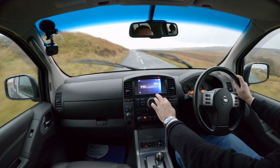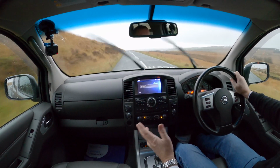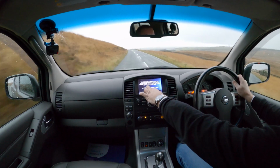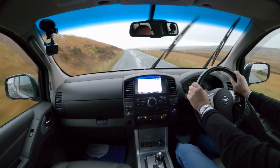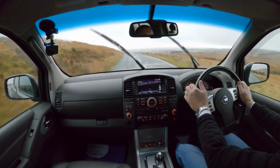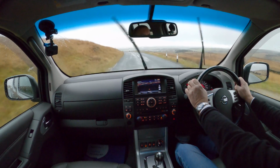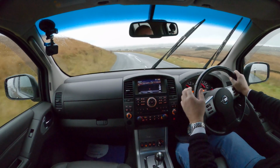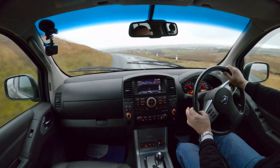Here we go, we've got sat nav, Bluetooth hands-free, Bluetooth audio streaming. It's a touch screen as well. So that's the sat nav. If I put the lights on outside, that's probably going to be too bright for the cameras here. So that's gone into night mode there.